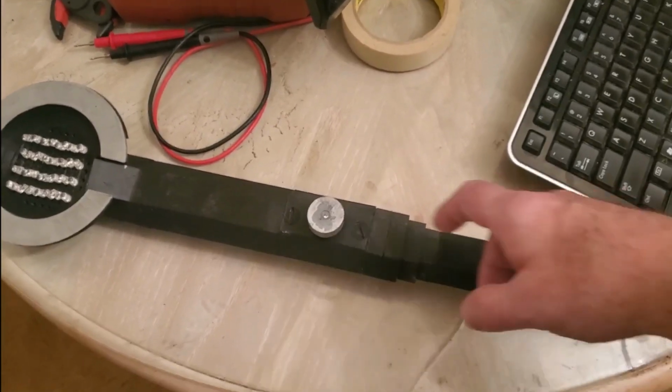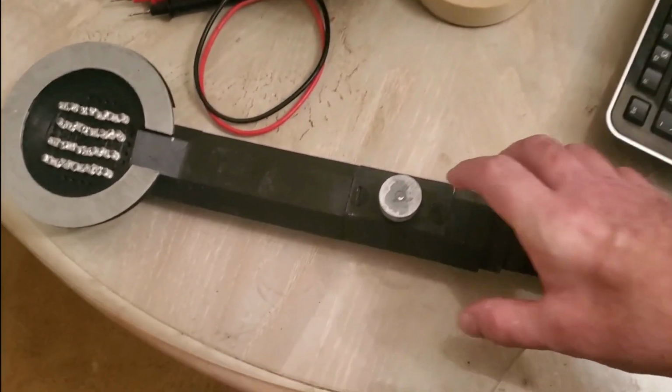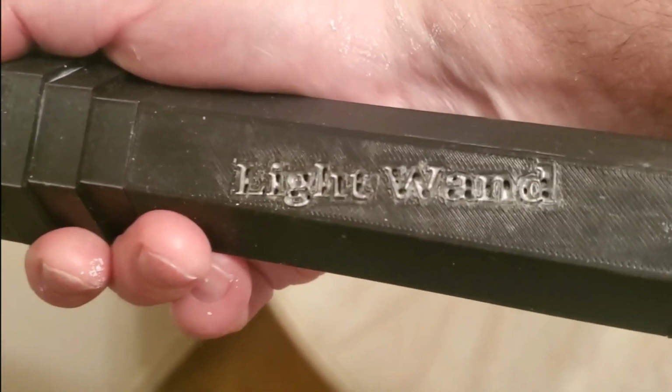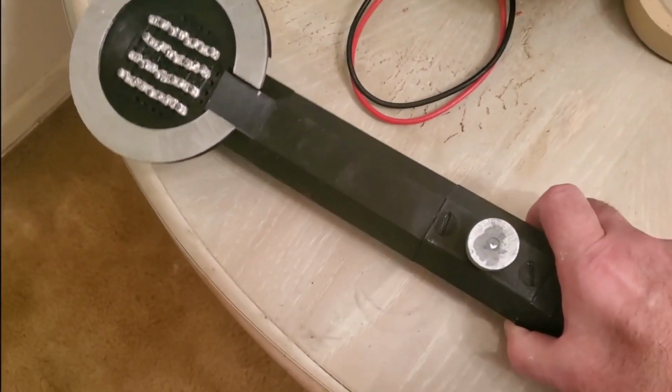So here it is, finally finished, or at least as finished as I'm going to make this one. There's a lot that needs improving, but it looks pretty good. Again, that paint didn't really work out too well. So let me show you how it works. We'll have a little fun with it.